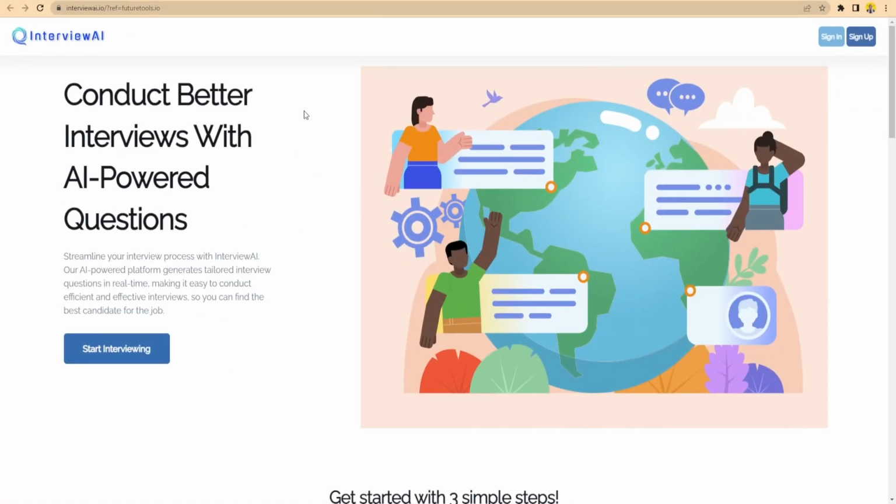Now you may be thinking all these tools are actually trying to help someone get a job, but there's nothing there for recruiters. Well, we have Interview.ai, and it may be very useful for everyone to understand what this tool does because it helps you conduct better interviews with AI-powered questions. So I'm sure everyone's been to a job interview and just been more or less bored out of their mind or not impressed with the person interviewing them.